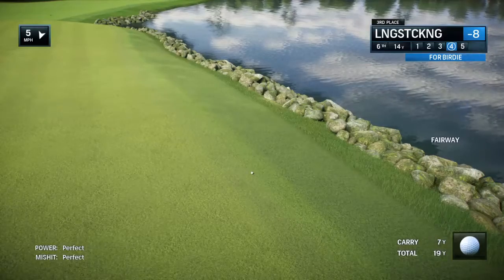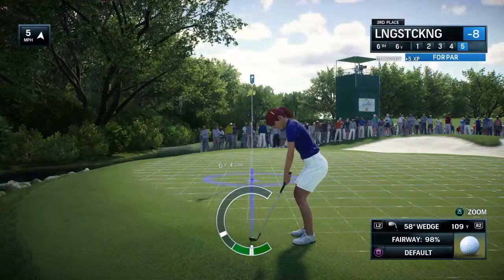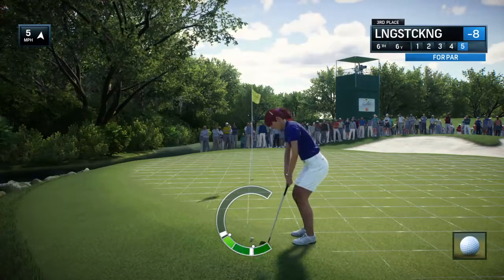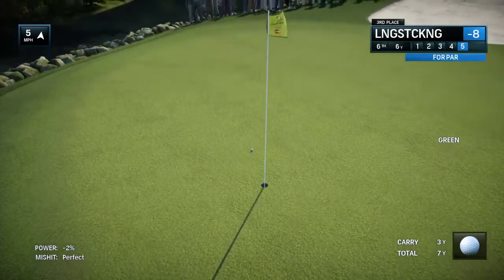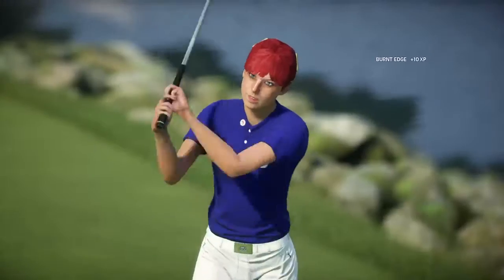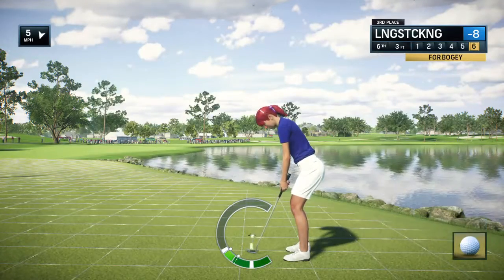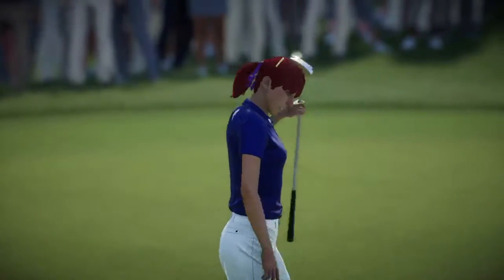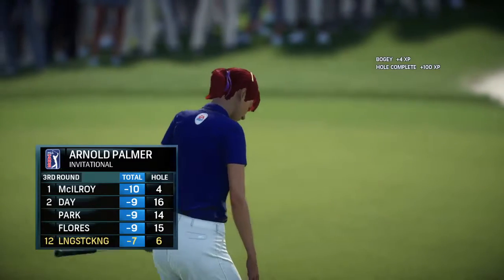That's one of the more depressing sights in golf. You hit a good one, and then it just sucks back too much spin off the green. Solid play, heart of the green. Getting set now over the putt. Not her best effort, walks away with a bogey.